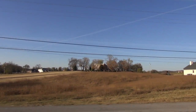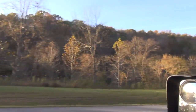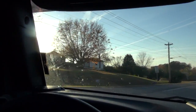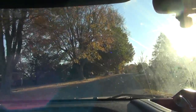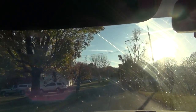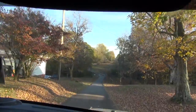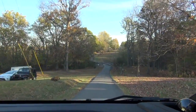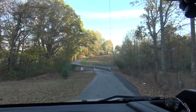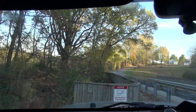Kind of a pink looking old house. There's a house here on the left that has a bunch of letters on it. Never understood why. There it is. This is Tunnel Road here, ladies and gents, in Westmoreland, Tennessee. Down here. So let's get out and take a sneak peek.